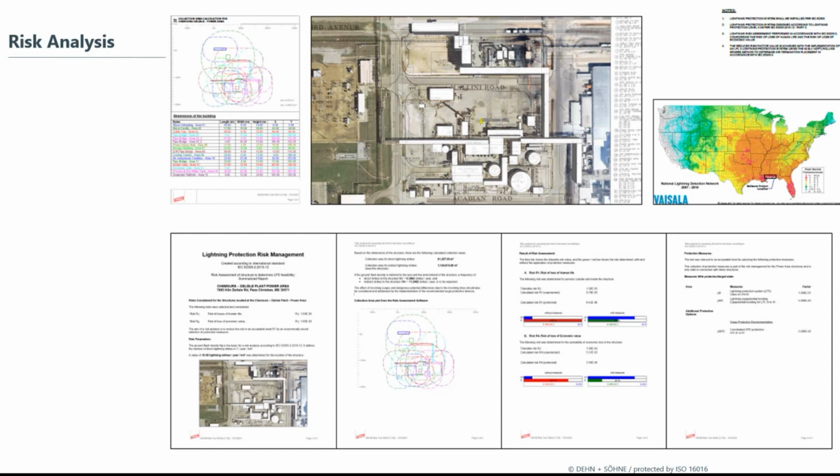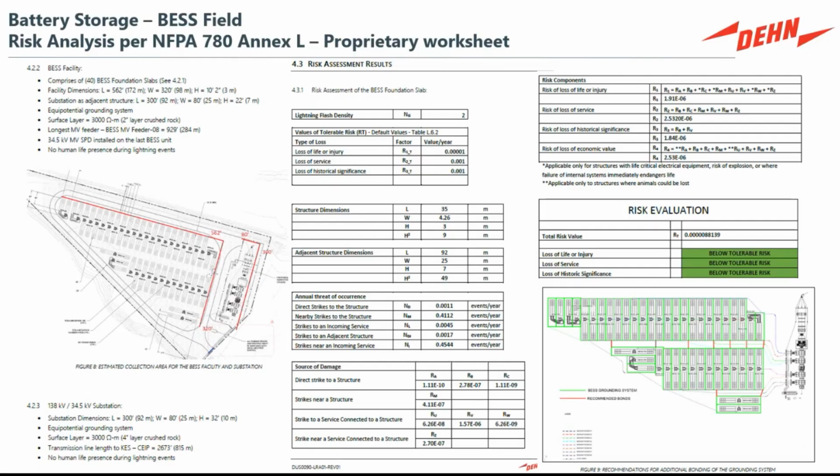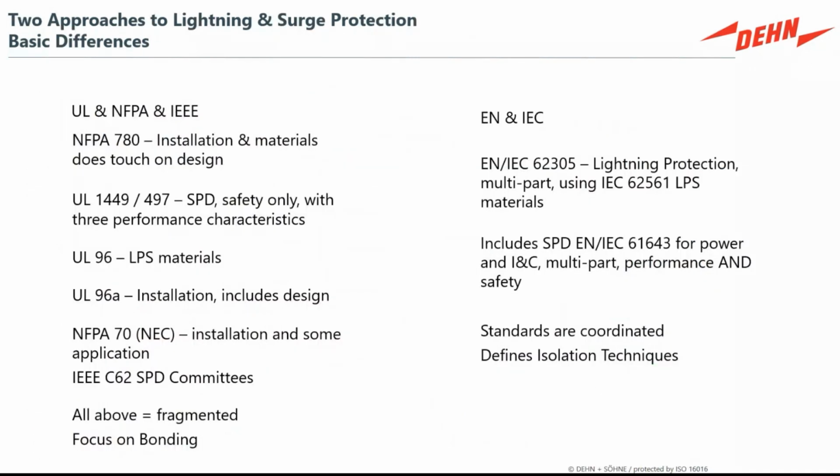And they're mirrored very similarly in the NFPA 780 and XL, which allows you to look at a facility, in this case battery energy storage, and analyze what your risk is and apply the proper protection measures. Of course, that comes right out of the standards themselves, both NFPA 780 and the EN and IEC 62305 families of standards.